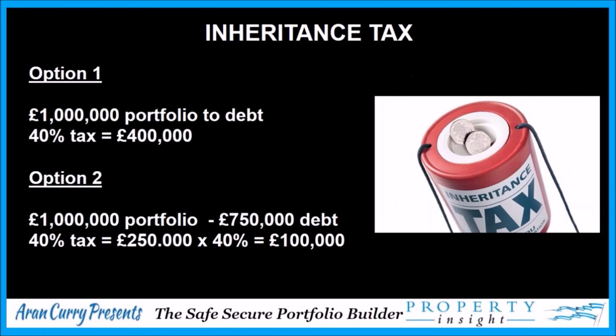Now let's come on to inheritance tax. If you didn't follow my advice, and again you've paid the mortgages off, and you've got a £1 million portfolio when you die, let's assume your allowances are used up by your residential property and other stuff you've got. On that £1 million portfolio, inheritance tax is 40%. So your children will have a year to find a £400,000 bill and to pay it.